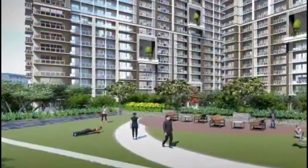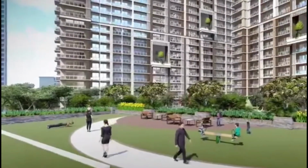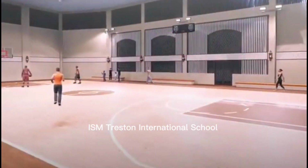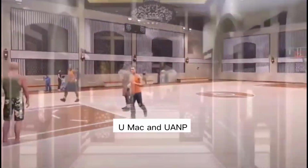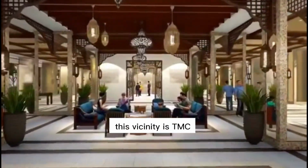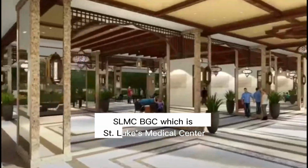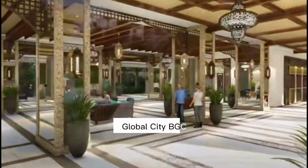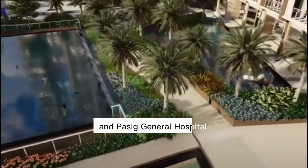Greenfield District, and Ortigas Center. Meanwhile, some of the schools that could be found nearby are Lourdes School of Mandaluyong, ISM, Treston International School, UMAK, and UANP. Some of the notable hospitals near this vicinity are TMC, which is The Medical City, SLMC BGC, which is St. Luke's Medical Center Global City BGC, VRP Medical Center, and Pasig General Hospital.